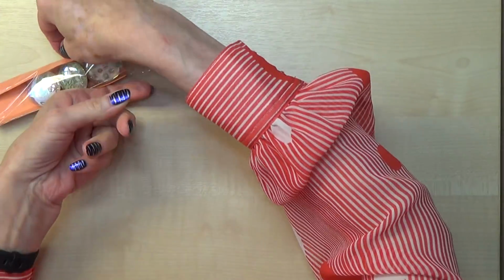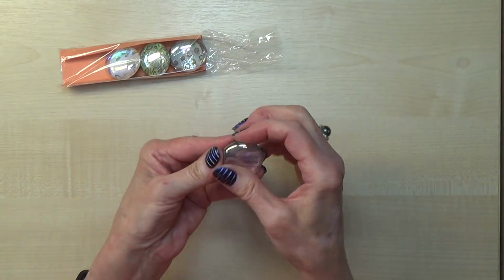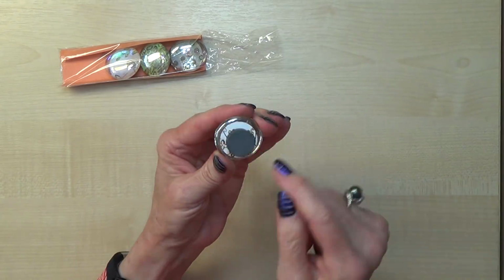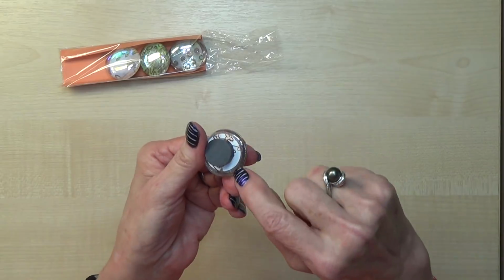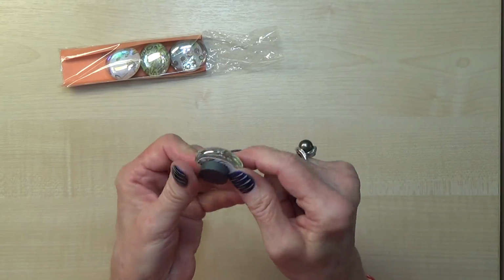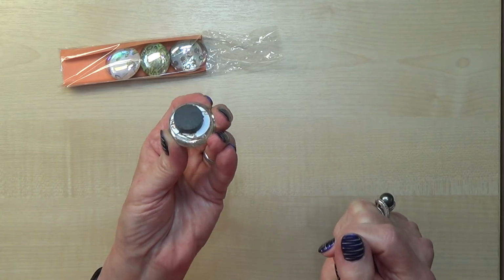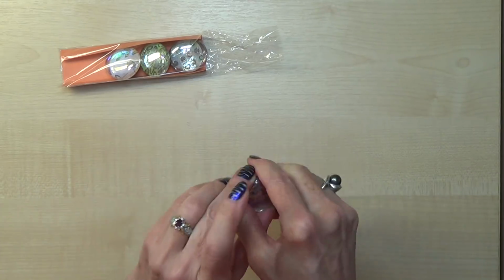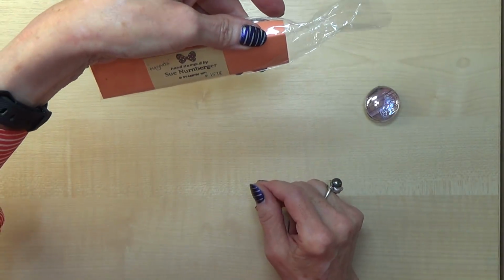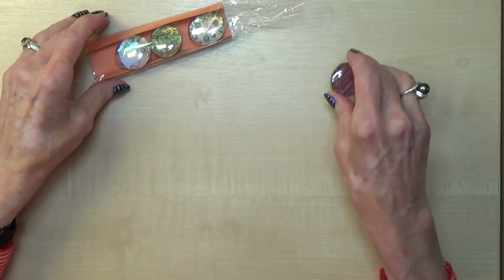I'm sorry about this, I really don't like rattling cellophane on videos, but this one was unavoidable. So yes, it's designer series paper under there. It's just been adhered on the bottom of these, so I assume that these were bought and then the paper put underneath with the magnet. What an amazingly clever idea that is. And these were made by Sue Nernberger, who I imagine is from the US. So many thanks for that, Sue.